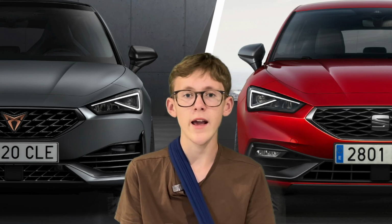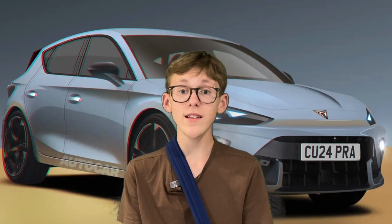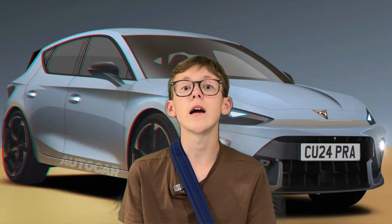Down to 16, we have the Cupra Leon facelift. Last year we saw previews of the whole Cupra line being facelifted, even the Cupra Born, which is very new to the scene. This is basically separating themselves from Seat, as essentially the Cupra Leon at the moment is a rebadged Seat Leon, and you can really tell that it's just a little bit different. This facelift is changing a few things which the Golf facelift will change. That is coming later in the video, so stick around for that.